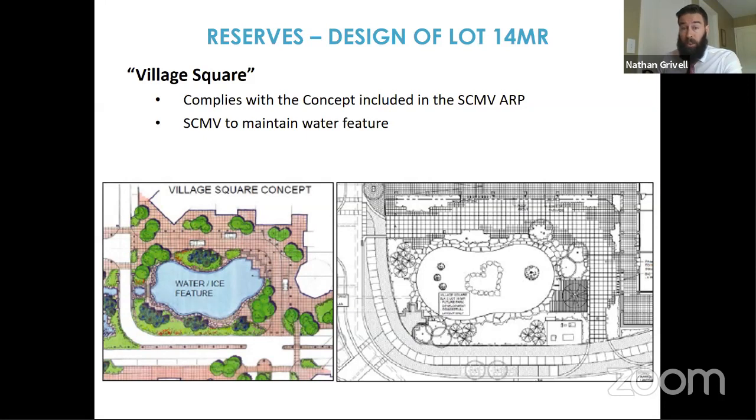Administration did have some concerns about maintaining the water feature in perpetuity. However, the developer is committed to maintaining the feature and will enter into a maintenance agreement with the town.